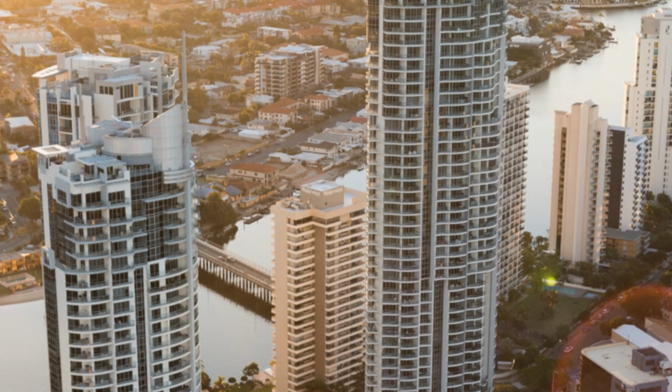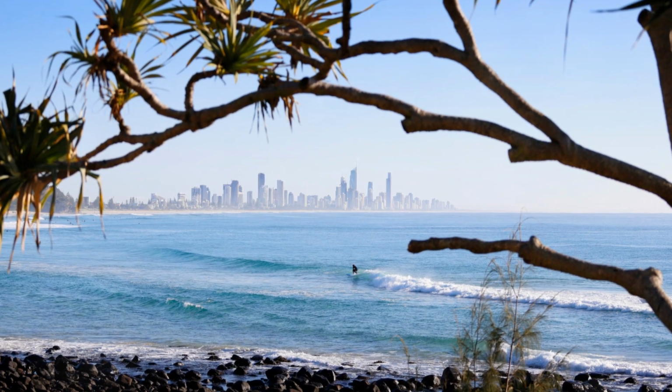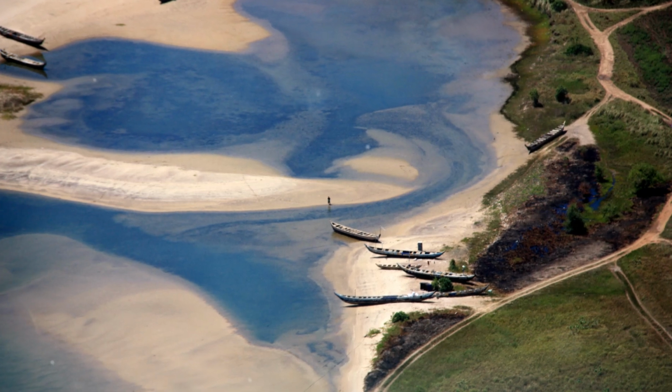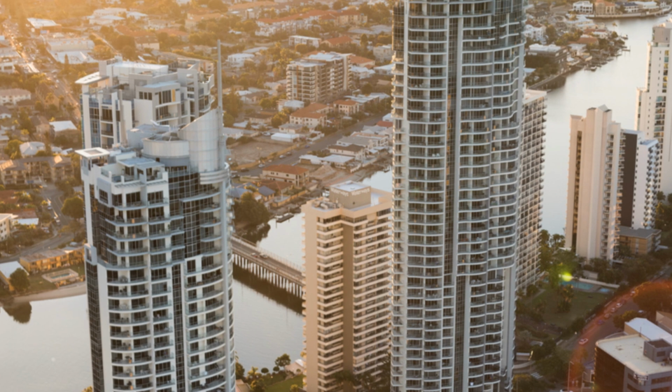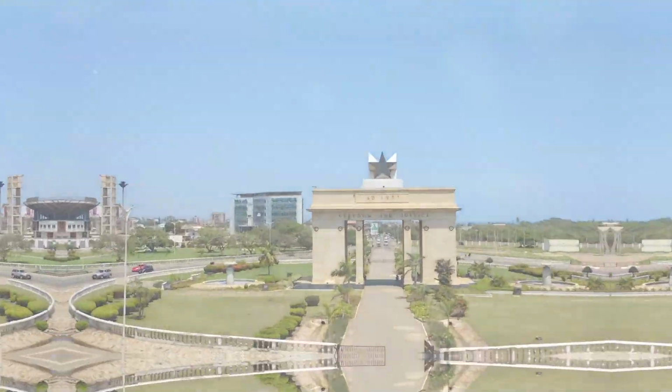Accra's got it all, man, from history and culture to delicious food and vibrant nightlife. It's a city that offers a little bit of everything for everyone. It's a city that will capture your heart and leave you wanting more. Whether you're here for a short visit or a longer stay, Accra promises an unforgettable experience.